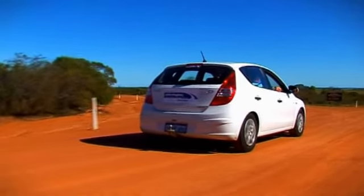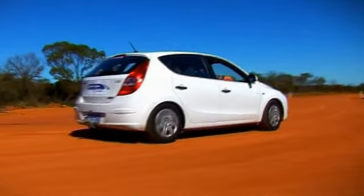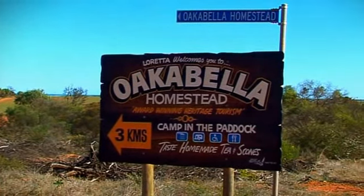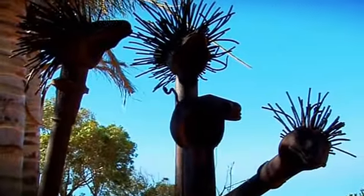En route, Mark and Taryn had to visit a house said to be one of the most haunted but beautiful places in WA. I've got to admit, the countryside was picturesque, to say the least. But the feeling some of us started getting as we approached the homestead was somewhat unusual, along with the garden decor.